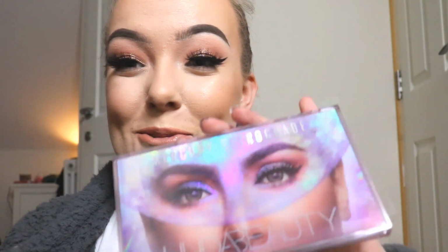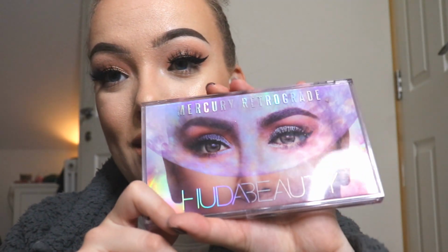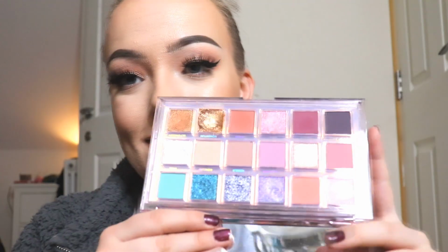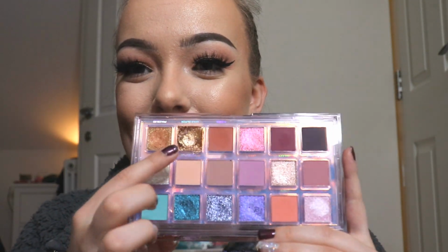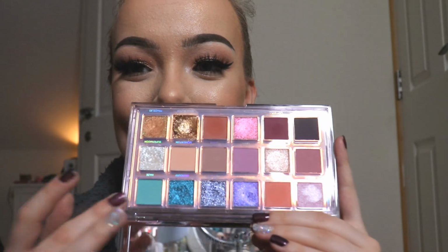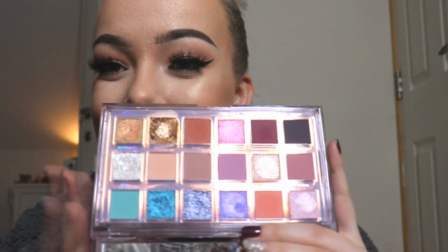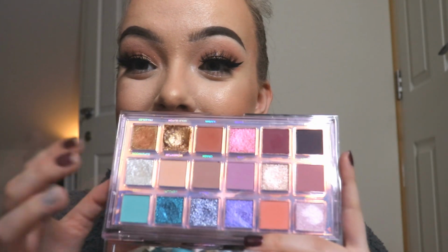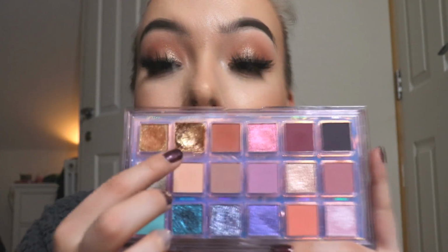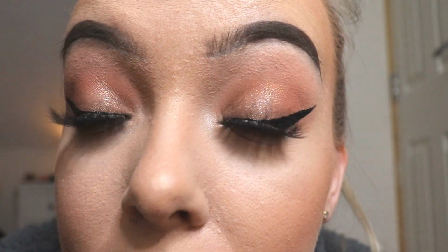Okay, and my number one is the Mercury Retrograde palette. Now, oh my god, I am so obsessed with this. Just look at the packaging first of all. That is a masterpiece. Oh, I've destroyed this shade. I love using these for looks, especially the shimmery shades. As you can tell, they are just, I don't even know what to say. This is just the most beautiful shade ever. I've got it on today.